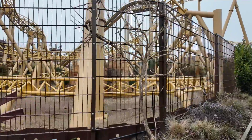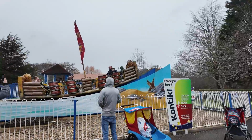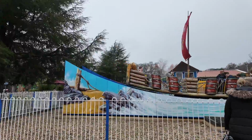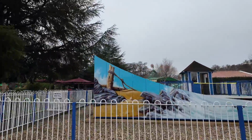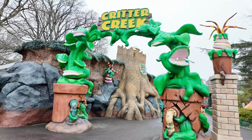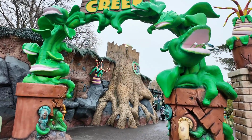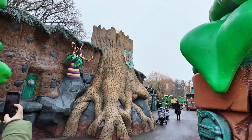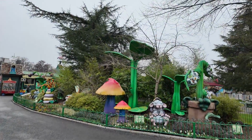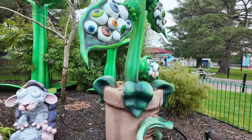How's it going? Good, I think. So we've got teacups here. We've got like a tugboaty type rocking back and forward one. This is Kontiki. Jungle Blaster. Oh, double decker. Look at this peak level nightmare fuel theming. Look at that mouse. Oh, look how creepy it is. And the eyes on this as well.